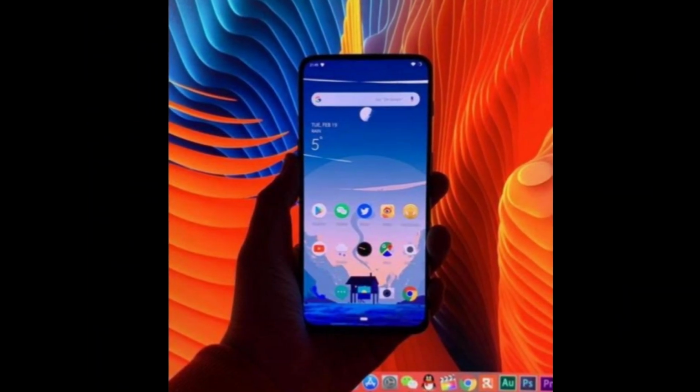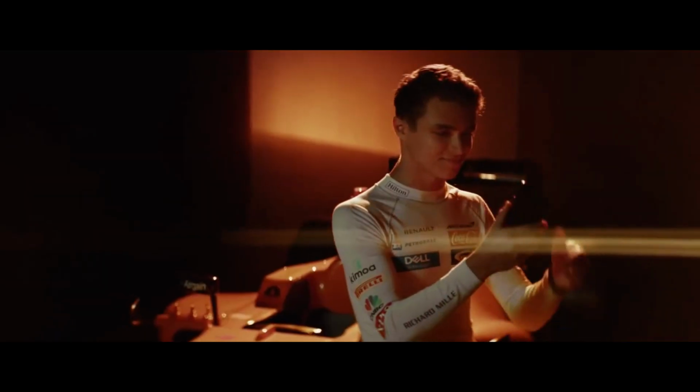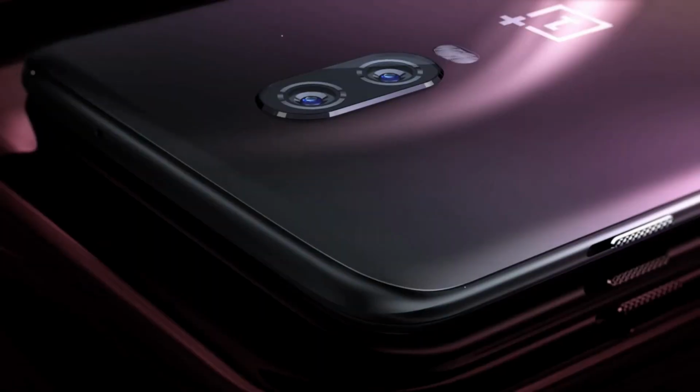OnePlus 7 is most likely to run Qualcomm Snapdragon 855 processor. It is also expected to feature a 48-megapixel camera thanks to Sony's IMX586 sensor. The ultra-fast Warp Charge 30, which debuted with McLaren Edition, will also become a standard charging technology on the next-generation flagship killer. According to the spokesman for the company, the OnePlus 7 will not be a 5G phone. The report claims that OnePlus 5G smartphone will instead be part of a totally new line and will be unveiled at the beginning of 2019.